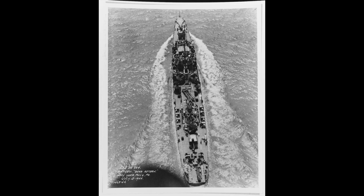The first destroyer escort commissioned in the United States Navy was USS Brennan, DE-13, on January 20, 1943. She immediately deployed to the Atlantic. By March, 12 destroyer escorts were operational. By June, 43. By December, 152. By war's end, 479 destroyer escorts had been commissioned.